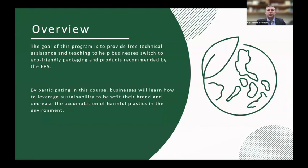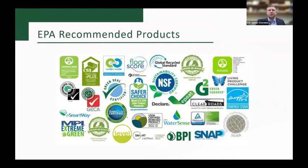So again, here's the overview. We kind of mentioned this. We are looking to help businesses switch to eco-friendly packaging and products recommended by the EPA. And so here's all these different types of programs. And you might have seen some of these labels, but all of these labels are a part of the EPA program. This one, this USDA certified bio-based product, kind of towards the bottom here, this is one that I see a lot. The Safer Choice I've begun to see now that I'm looking. You can see the certified indoor air quality sometimes as you go around. But just take a look at some of your products after this presentation today. It's interesting how you'll begin to see some of these logos or stickers on the side of packages.